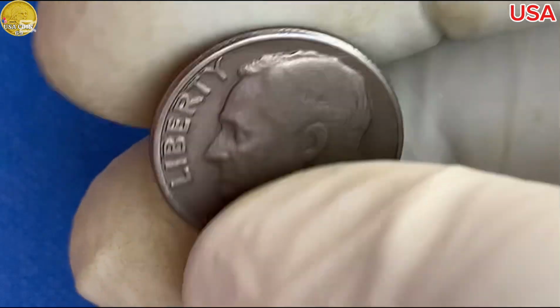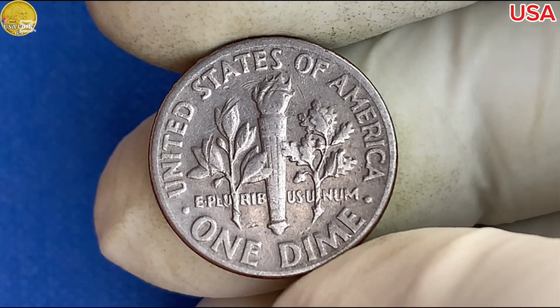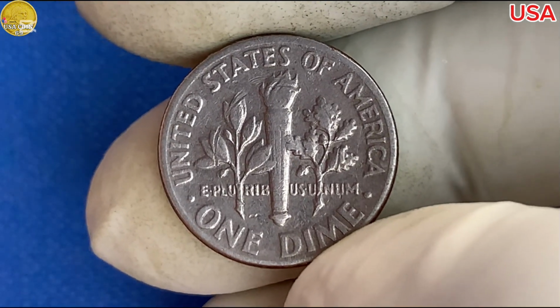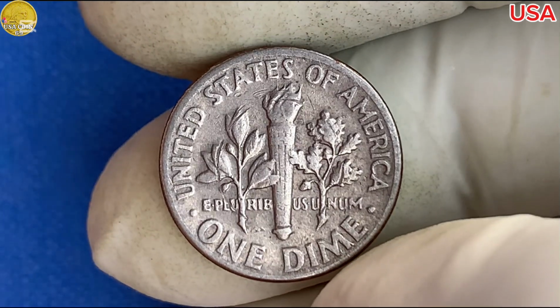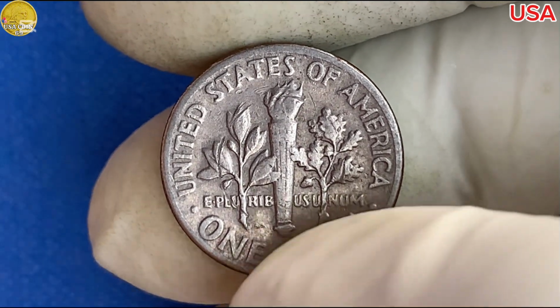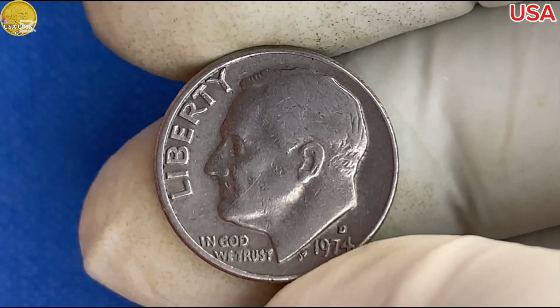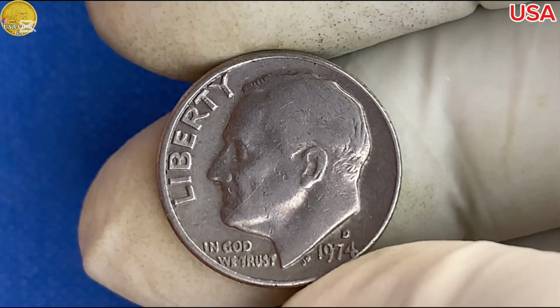In fact, certain rare 1974 Roosevelt dimes have been known to sell for as much as $86,000. Yes, that's $86,000, a staggering amount for a coin that, to the untrained eye, might seem like just another dime. This incredible value is a testament to how minting errors and exceptional preservation can elevate a coin's worth from mere pocket change to a highly valuable collectible.